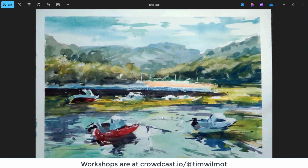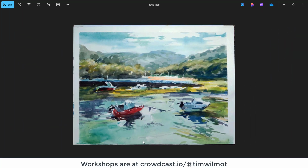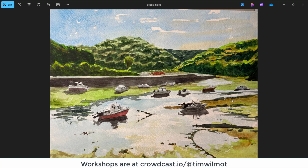The nearby boats have come out really well. Love the water as well. Bit of movement in that water. Yeah, a nice loose watercolour. Super sky. Well done, David. And Deborah.